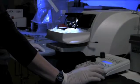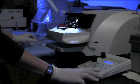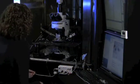Here in the Kreitzer lab at Gladstone, we use a technique called brain slice electrophysiology to study synaptic plasticity. The first thing that we do is create these brain slices using a vibratome, which is an instrument that allows us to make very thin slices that are suitable for this technique. Once we have those brain slices prepared, we can go over to an electrophysiology rig to start recording from neurons in those slices.